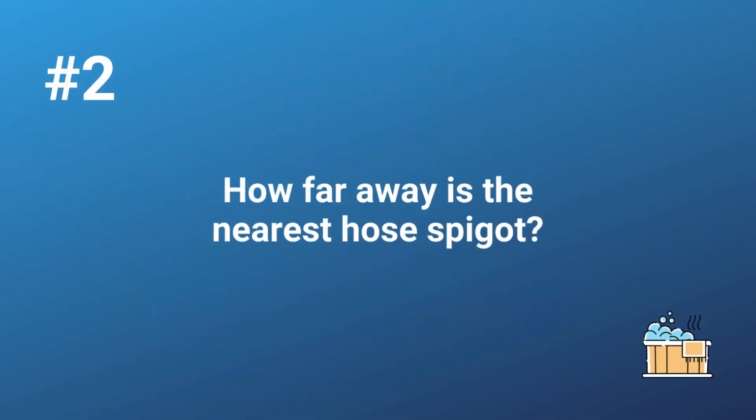The next question you want to ask yourself is, how far away is the nearest hose spigot? That's how you're going to be filling up your hot tub, both the first time you do it, as well as every 3 months or so when you drain the water from your hot tub and you have to start fresh again. So you don't want to put it somewhere where the nearest hose spigot is 200 feet away.